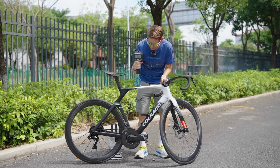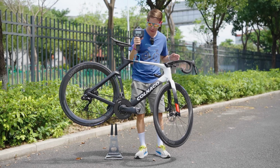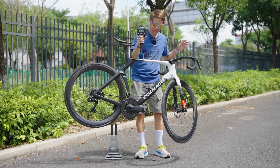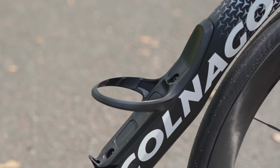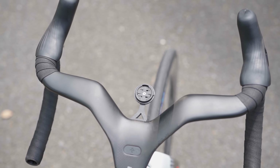So scales set to 0. Let's pick her up. On the scale she goes, hands off. 5.97 with pedals, with bottle cage, with Garmin mount, not bad.